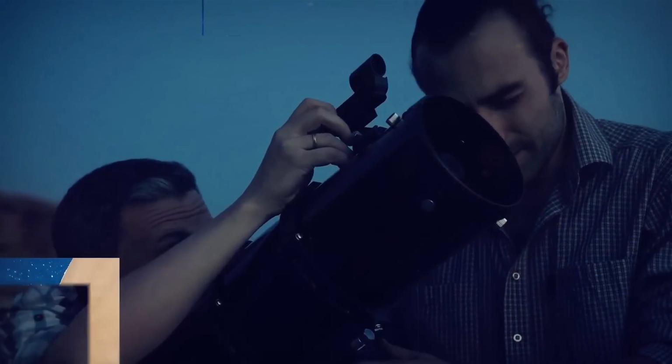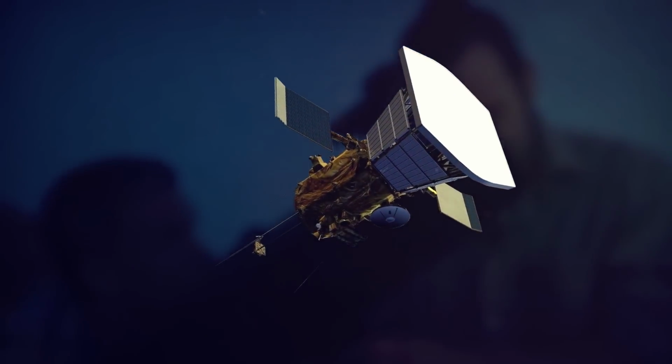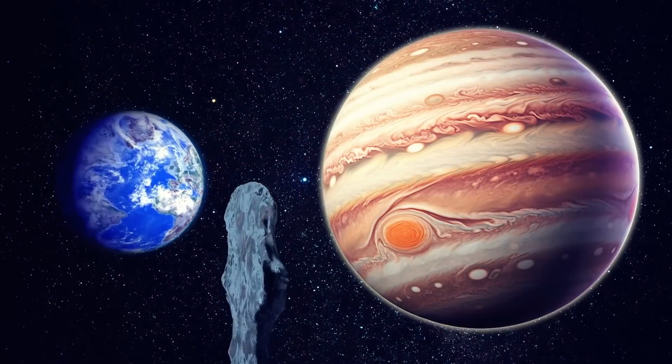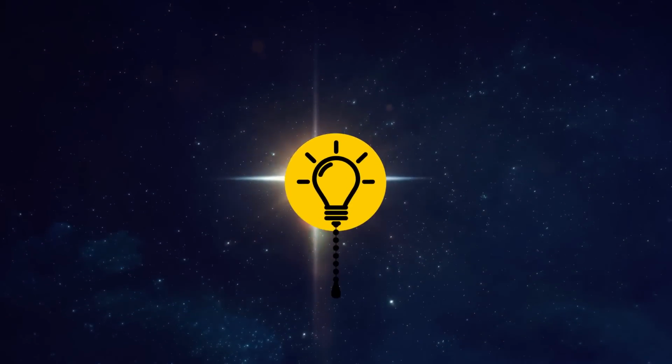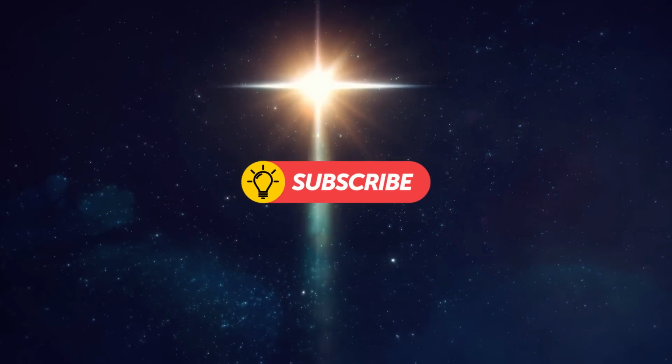To learn more about these mysterious guests, astronomers plan to send a probe to chase Oumuamua. We'll use Earth's and Jupiter's orbits to slingshot it fast enough to catch up with the comet. But some of the unexpected visitors stayed a bit longer.